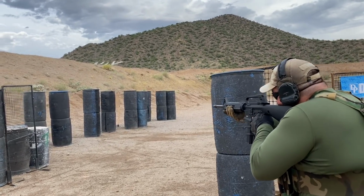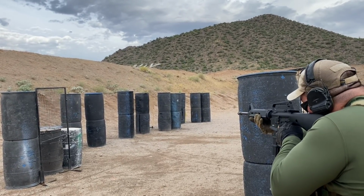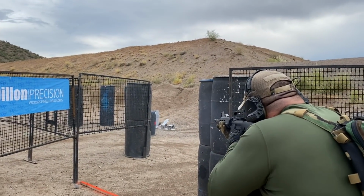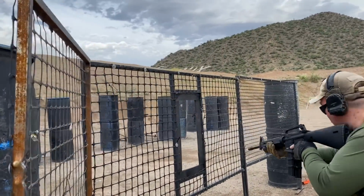This isn't a reason to stop the stage. It's not considered a safety issue. I just kind of have to deal with it. You'll see me when I get to the last position with the steel targets that are most likely to throw frag at me. I push the glasses back up and just do the best I can.